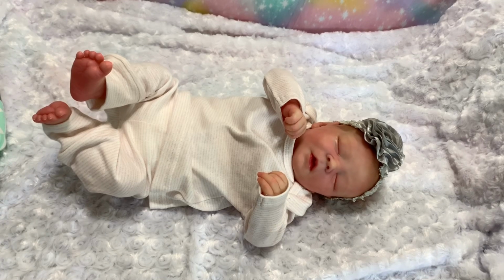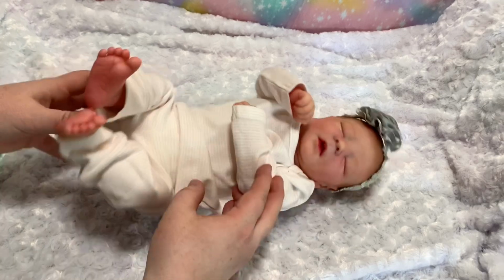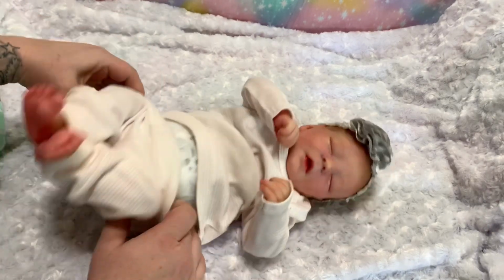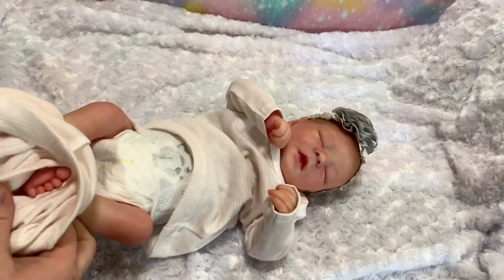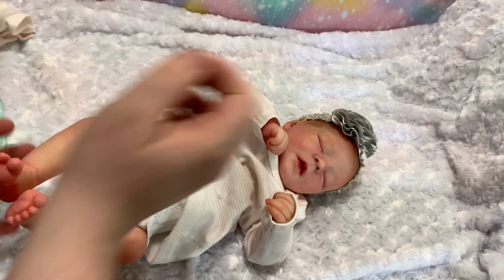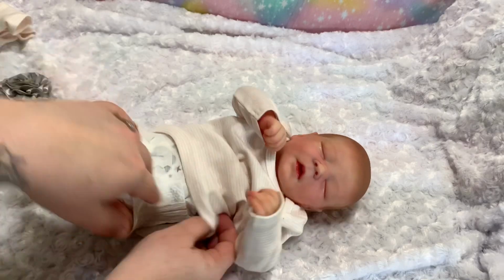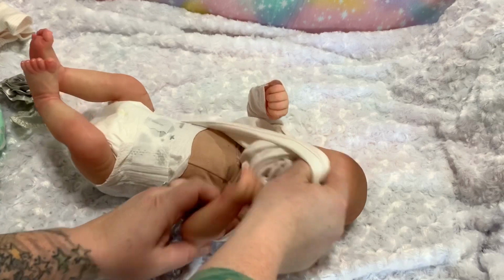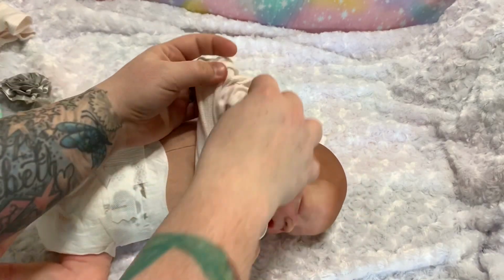So without further ado, let's change her. I just wanted you guys to get a view of a budget baby being changed. She's not weighted at all. I've just literally put her together. We just got her finished this morning. She's the only budget baby that does have rooted eyelashes. That is one thing that is not part of the budget baby deal, is rooted eyelashes. But I felt like this kit needed eyelashes. I didn't like how it was looking.